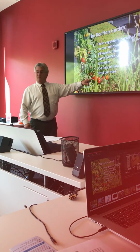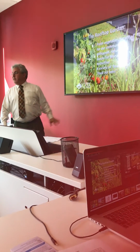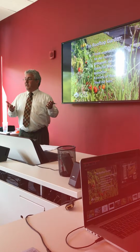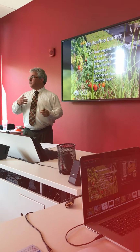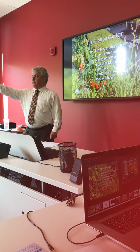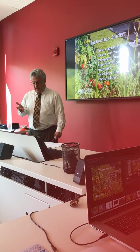This is last year. We're not up to these beautiful tomatoes yet, but you know what we noticed was we started planting tomatoes up there because I've always loved gardening, and God, they love it. They just grow like wild. So how do I put that together with food for the community? That's exactly what we've done.